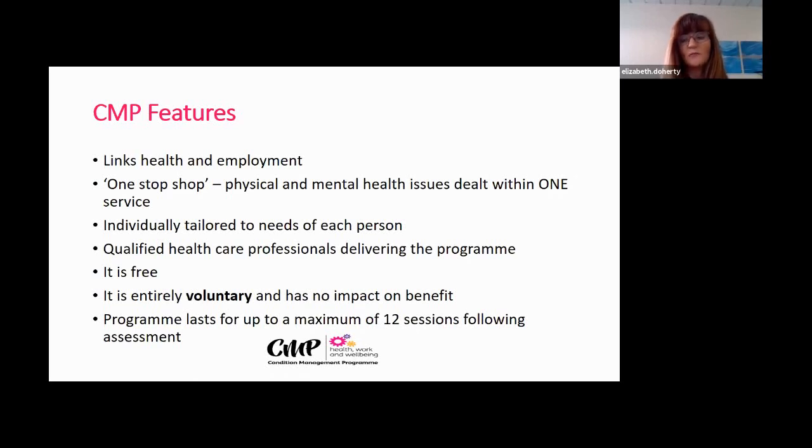So when you meet with one of the qualified healthcare professionals, they'll do a detailed assessment of your needs and then try and tailor the program to meet you and your goals and aspirations in relation to returning or staying in employment. The program's free, there's no charge for it. It's entirely voluntary, so if you happen to be on benefits at the minute, there's absolutely no impact on your benefit if you attend this program, and in fact it's probably encouraged for you to do so to help you manage your health condition and make progress forward.